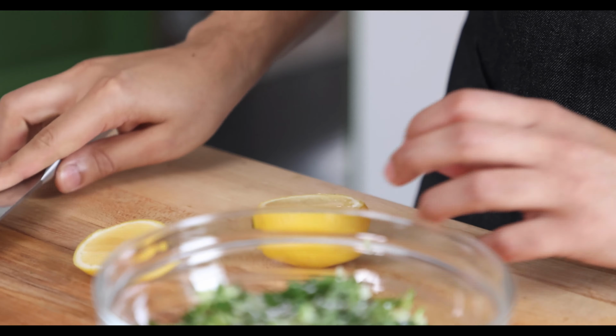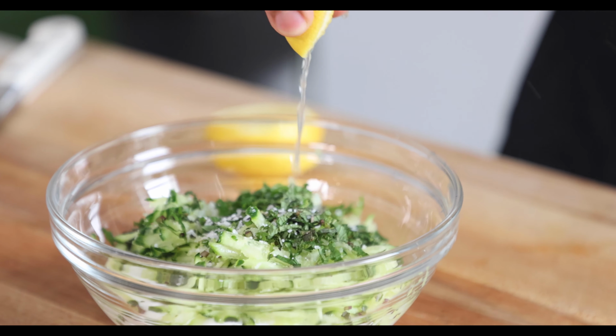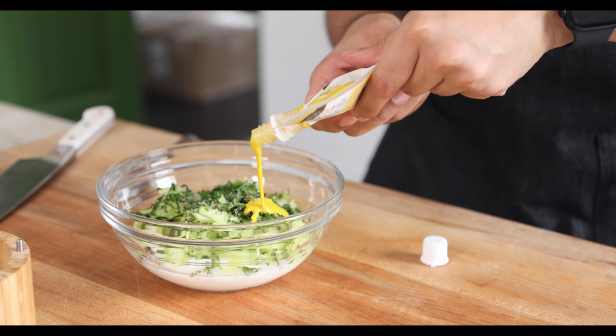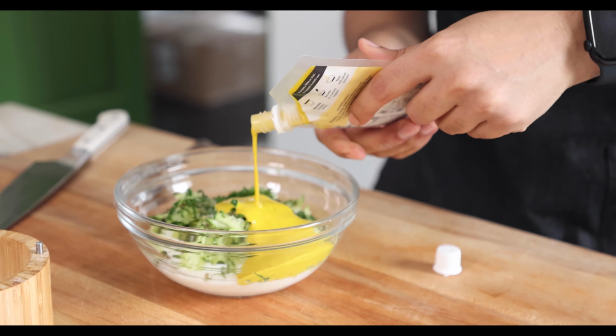Lemon juice. I'm going to add about a quarter pouch of our sauce.